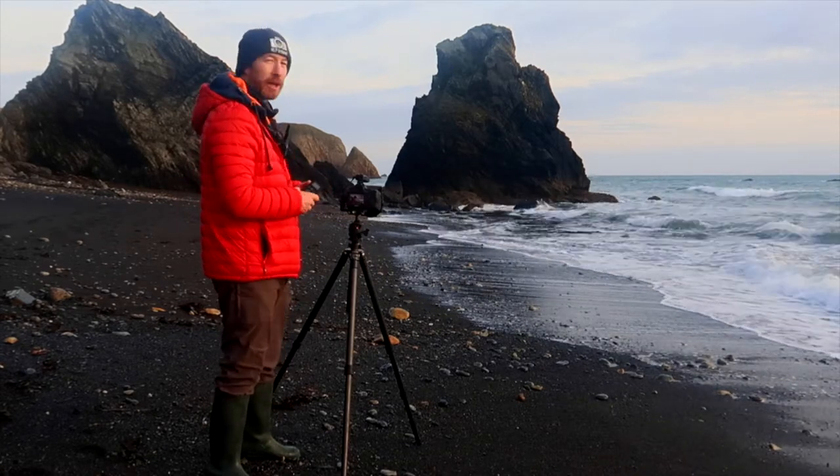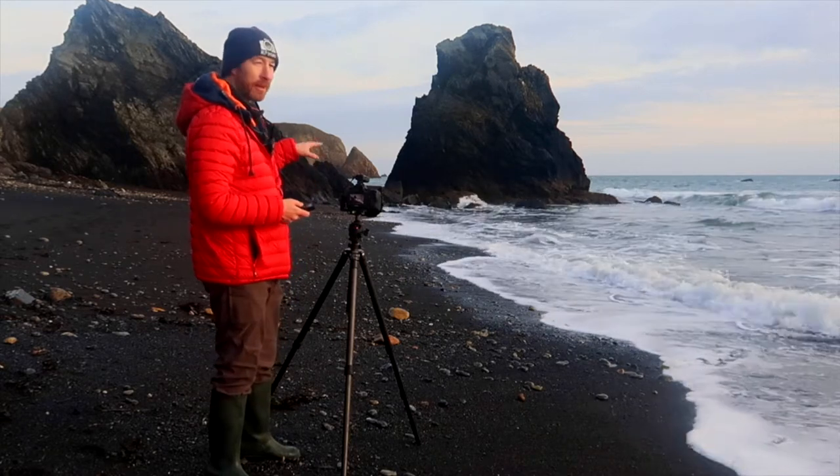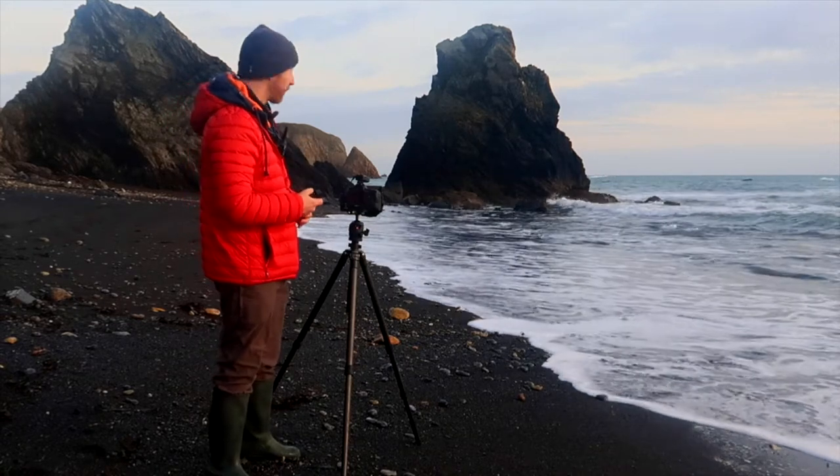So yeah, we'll check back in again in a moment anyway. I'll continue to take a couple of shots here and wait to see if I can get that optimum wave that just comes up and touches these two stones that are there.